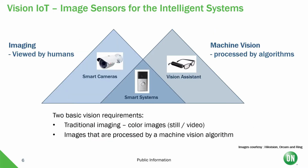Okay. I talked about thinking of imaging sensors, and you have to think of them in two different ways and the requirements for that.